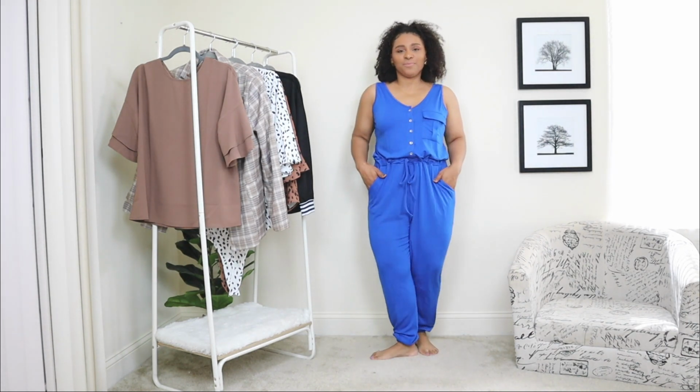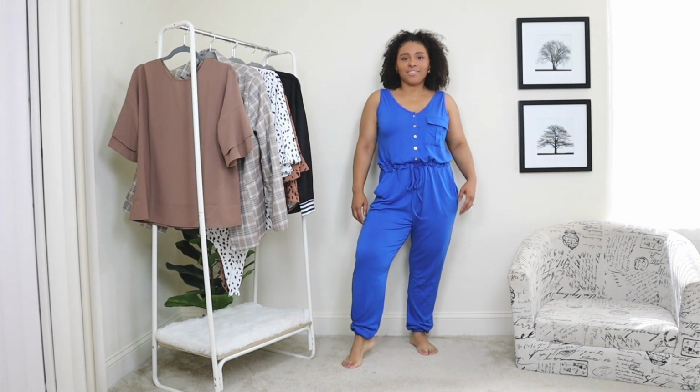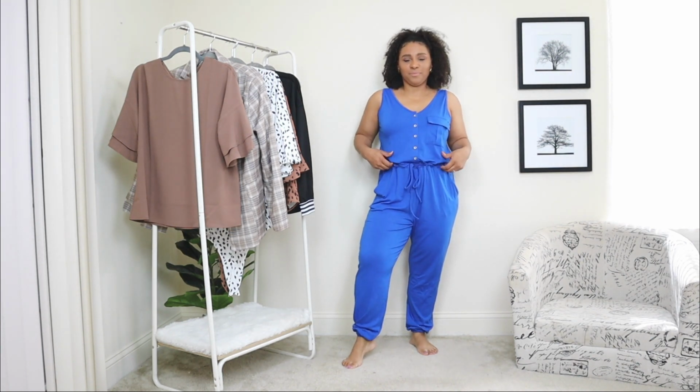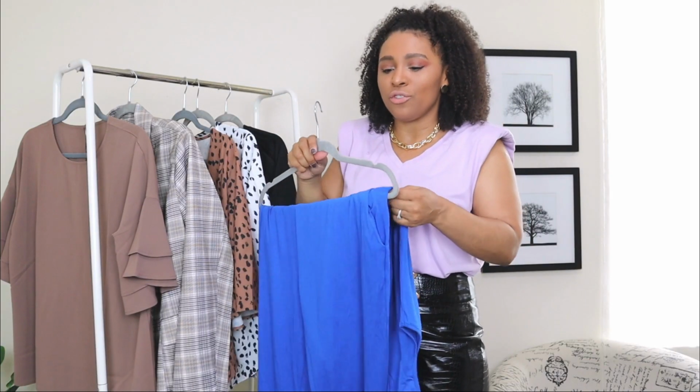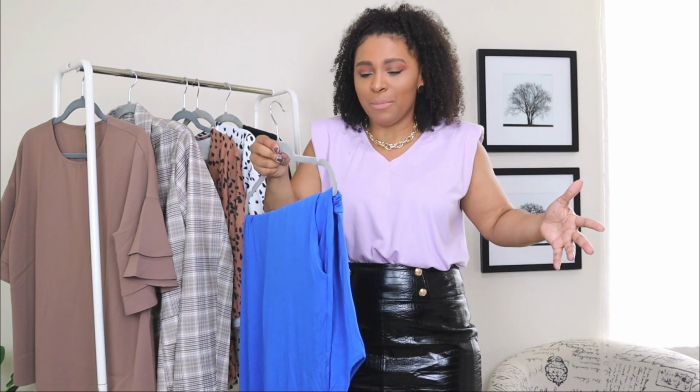I definitely wanted to get one piece with color, and I feel like this one is super bright and bold. I really love this. I feel like you can pair this with a black moto jacket and a pair of booties, and that would be such a great transitional piece. And jumpsuits for me are super easy peasy just because it's one whole piece. All you have to do is add some accessories and the outfit is pretty much done.